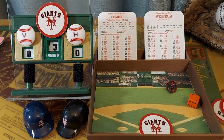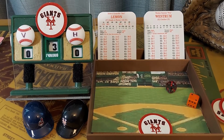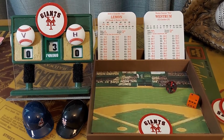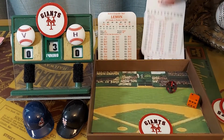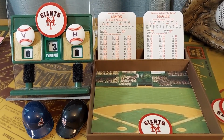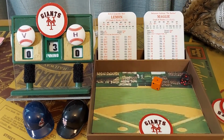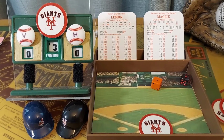Wes Westrum. 32 is a 26. That's going to be an out. 2-6 is a ground out to the right side. Second baseman Bobby Avila scoops it up, throws to Vic Wirtz, and there's 2 down. Now Sal the Barber Maglie comes to bat. 1-1 roll for Maglie, but 8 against an A. It was going to be an out.